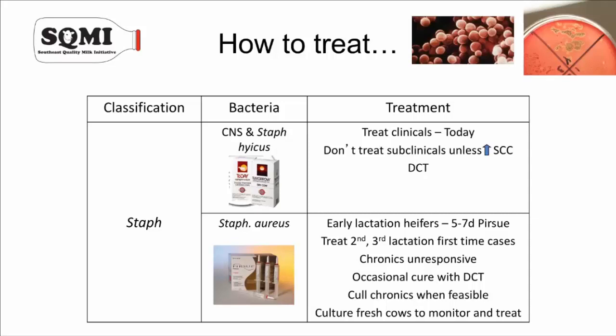The culling of chronic animals, when feasible, is recommended. I know this isn't always an option, and so some producers will segregate these animals into a separate pen to hopefully eliminate the spread to uninfected animals within the herd. And monitoring and culturing fresh cows and treating where applicable is a good way of controlling Staph aureus within a herd, because it is most likely to cure in that early lactation period.